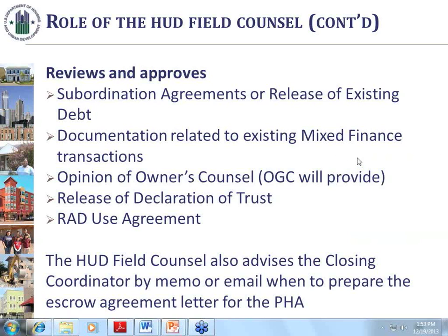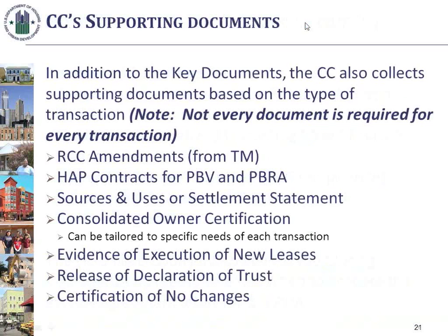So it's trying to address the chicken and egg problem by saying HUD is going to sign first and provide you with the documents, but also with instructions that all these other things must happen for the closing and recording to occur. We even have that you're going to get these documents and they may come from different places because, for example, the HAP contract may come from a different place than anything else.